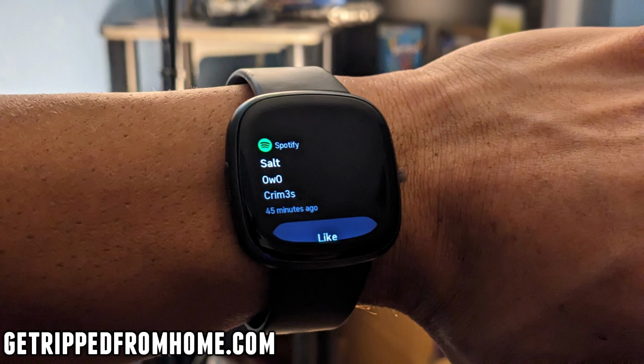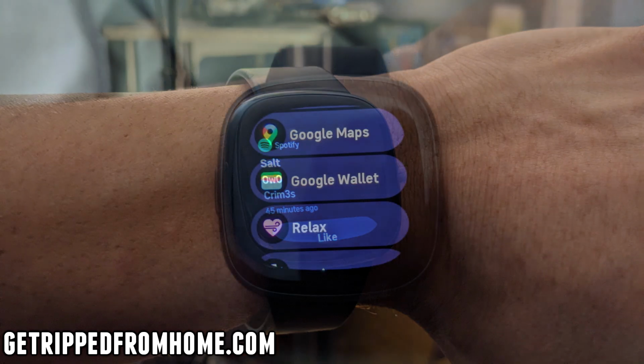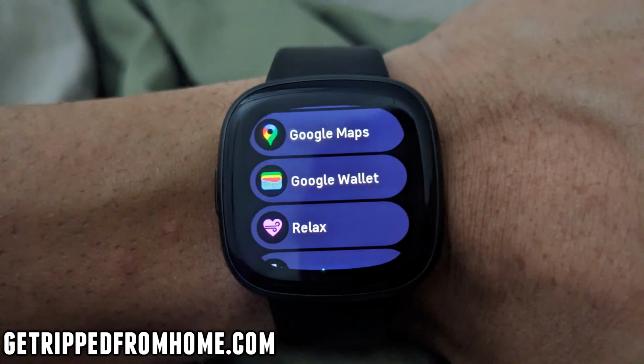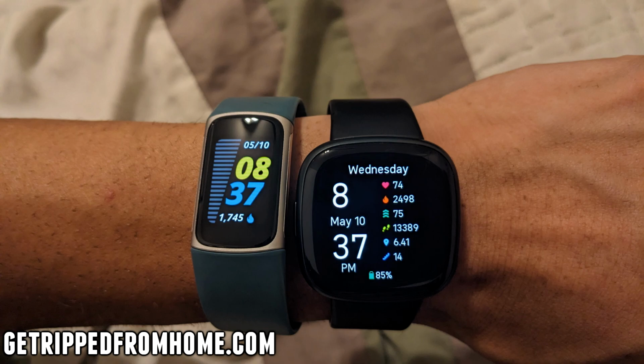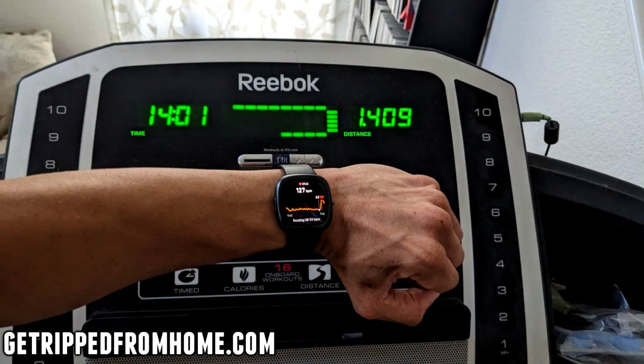It also has integration with Alexa, Spotify, Google Maps, and Google Wallet for making purchases using NFC. The larger display area on the Versa 4 also lets it show a lot more information at a glance, such as on the home screen, but it also has some specific functions like it can show the heart rate trend for the last 2 hours, which is literally impossible on the Charge 5 because there's just not enough space on the screen.